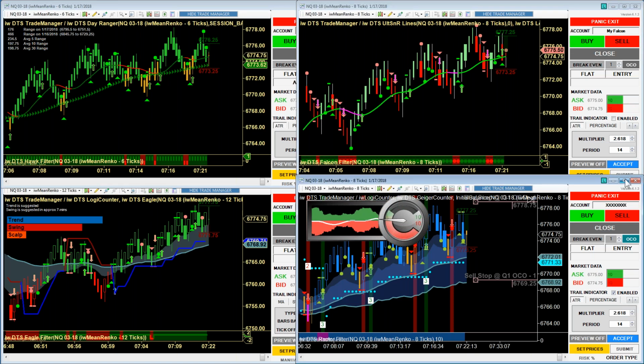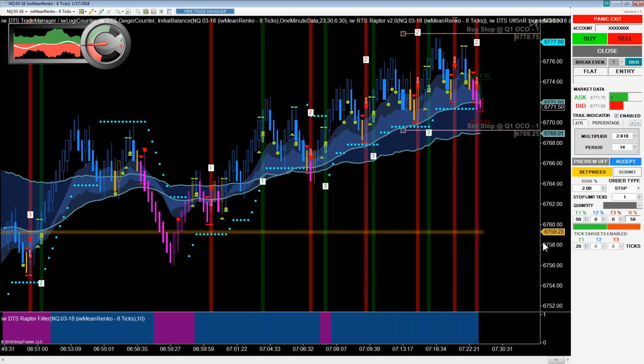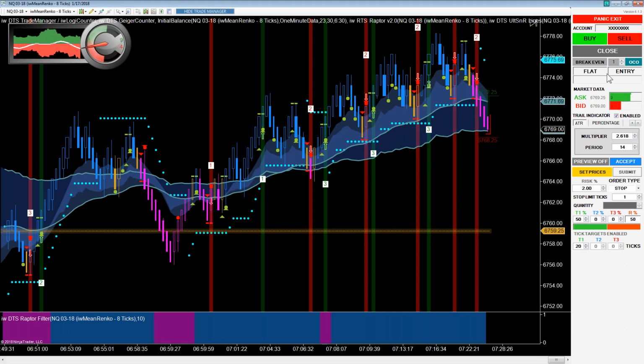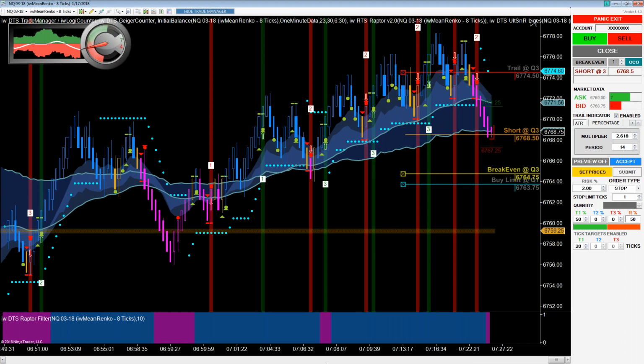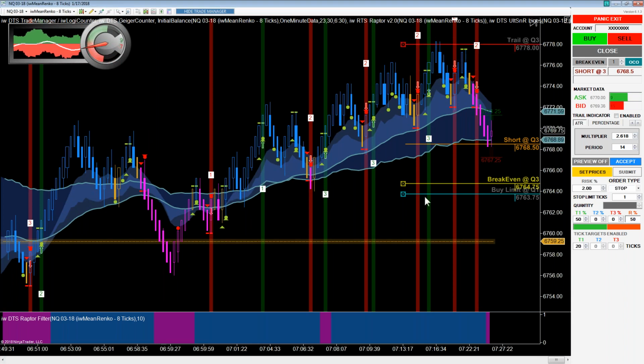You can do this same kind of bracket idea on any of the charts, but it seems most obvious here on the Raptor. All right, here they go. Oh, let's try that again. So I'm not entirely sure why it did that. I had my stop enabled. So I'll leave my stop up there.